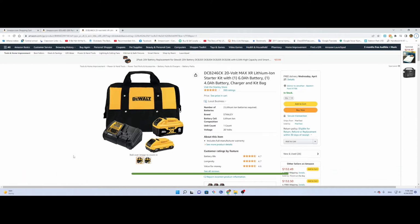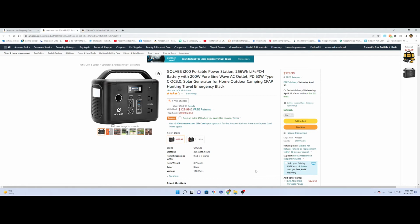Okay, so in this video what we're looking at is these DeWalt batteries. They come with 2 batteries and a charger, a 4 amp and a 6 amp. Here you can see it's a lithium ion starter kit, meaning it has a charger itself, and it does come with a bag. This one, I've added to the cart already. It shows $117, and you can see the review is really good at 393 ratings and almost 4.5 out of 5, which is great.